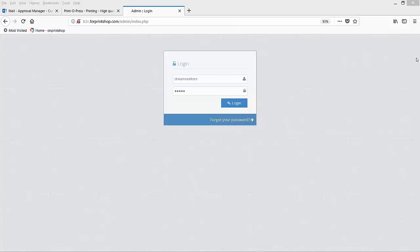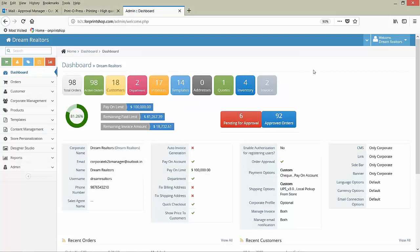Now I would like to show you a unique feature of OnPrintShop, which is the B2B admin panel and MIS. Above all, this real estate company had a corporate head office and they wanted to control everything there as well, because they had a lot of agents, like 100 plus agents and 200 plus employees, and a lot of print ordering started, but they wanted to have complete control. And because OnPrintShop has a unique feature called the B2B admin panel, the marketing agency was able to give them this access and they were able to see all this. So this is the B2B admin panel.